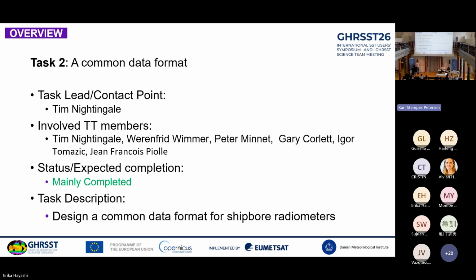The common data format, you have the names up there, and it says mainly completed, but we have a common data format. There's a description document on the GHRSST webpage, and why I said mainly completed is because with the data archive, there's some ongoing minor issues, and that might lead to change to the data format. But at the moment, it's based on the GHRSST L2R, it's called, but it's very similar to the GHRSST L2P format, but it's slightly modified for ship track and these kind of observations.